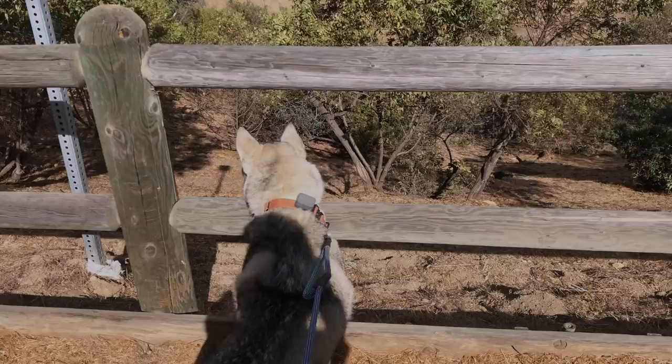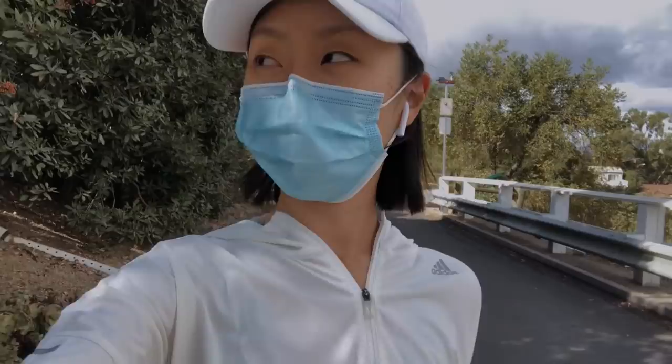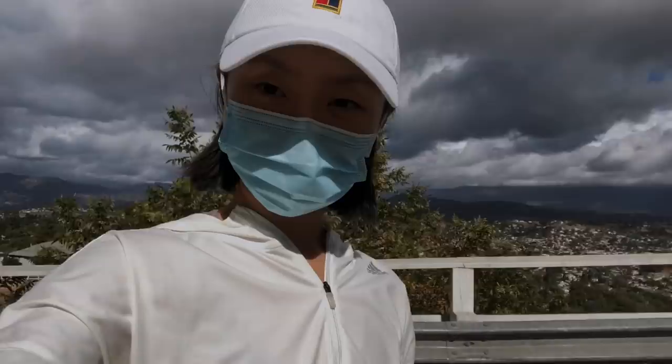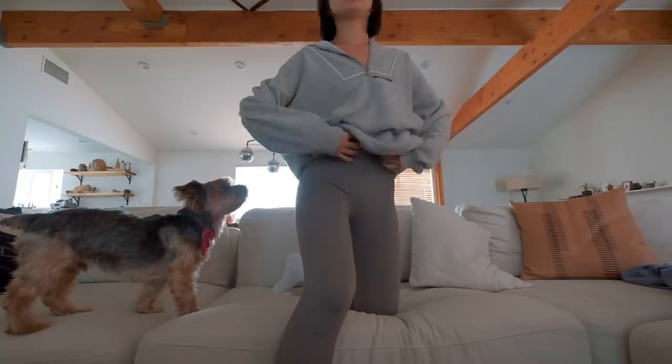I feel like this weather is matching our moods, you know? It was raining last night, maybe a little bit this morning, but I feel like the weather cleared up once Joe Biden became president. Look at the clouds. The sky is clearing up. I don't know. I don't know.